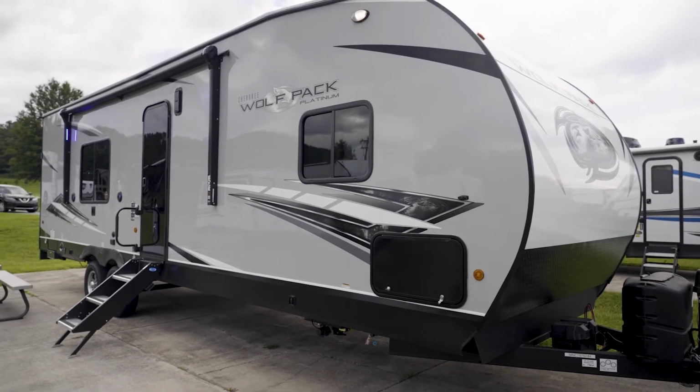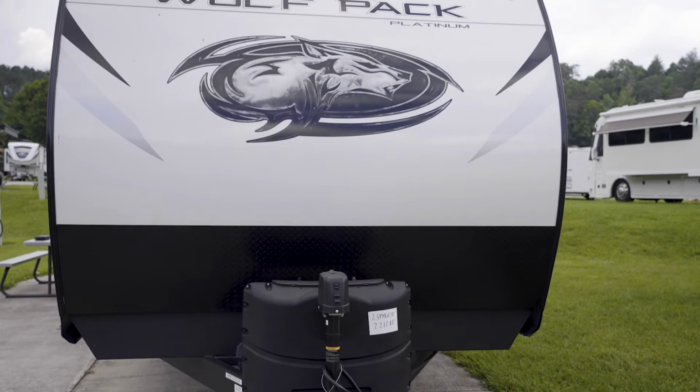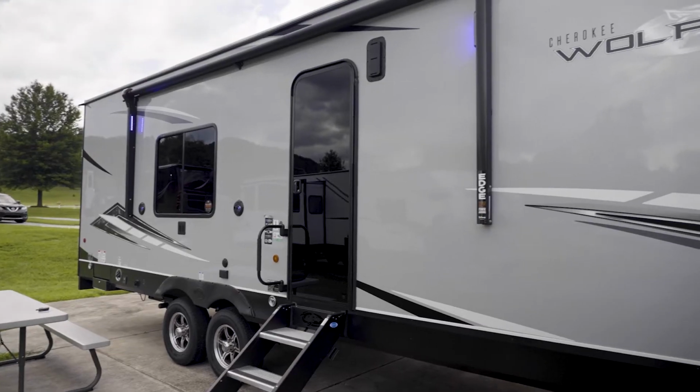When you're looking for versatility in a travel trailer or fifth wheel, take a look at the Forest River Wolfpack made by Cherokee. This line of toy haulers can be used to move your favorite toys to the campground. Toys such as motorcycles, bicycles, golf carts, and a whole bunch more.